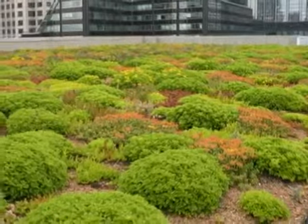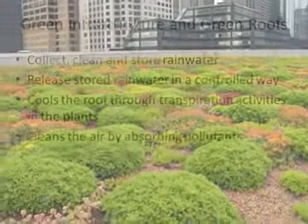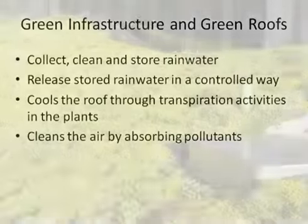Today, there is a push to incorporate green elements into building architecture and site design. Green infrastructure is a relatively new term that encompasses a wide and diverse collection of features related to clean air, water, and land. Green roofs are a part of green infrastructure and have been recognized by many municipalities and agencies as a very valuable tool in stormwater management.